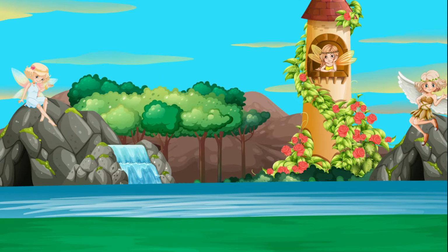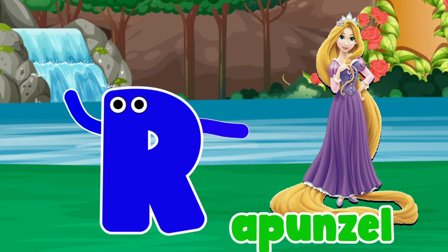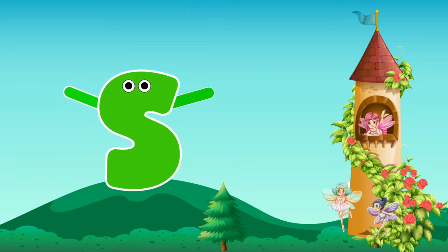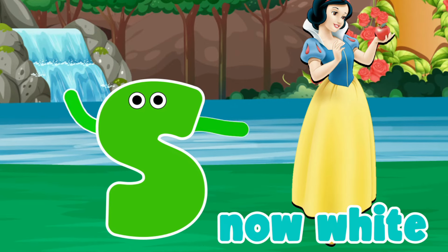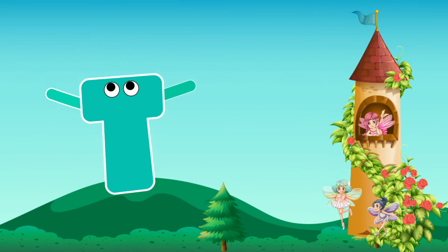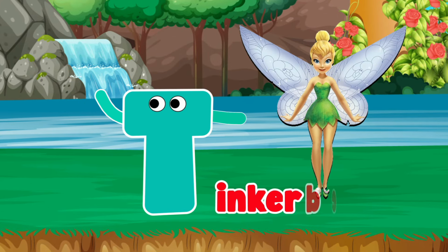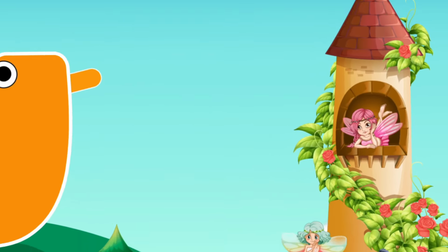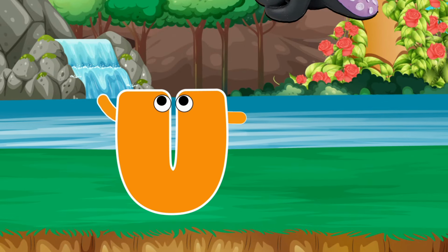R. R is for Rapunzel. S. S is for Snow White. T is for Tinkerbell. U. U is for Ursula.